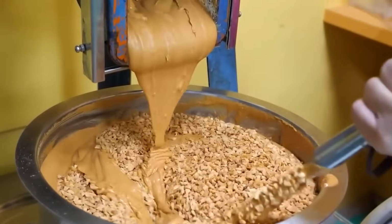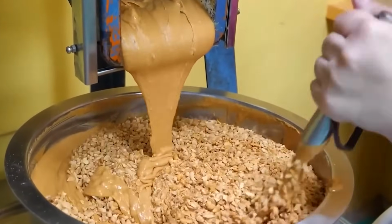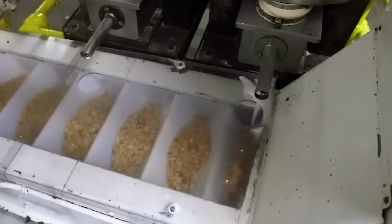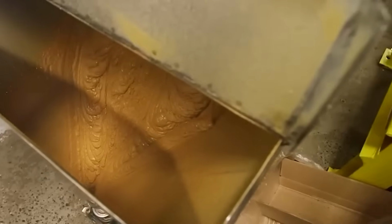The sugar used is finely milled and sieved to a consistent particle size, ensuring it disperses evenly throughout the mix without recrystallizing. Emulsifiers such as mono and diglycerides are added in microdoses, enabling the fat and protein phases to remain homogeneous over time. What makes Reese's filling unique, and one of the factory's guarded secrets, is its texture.